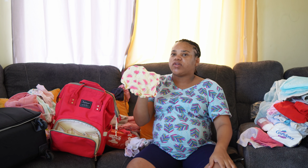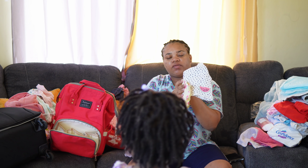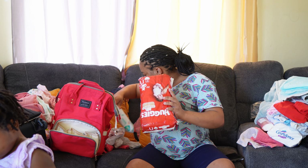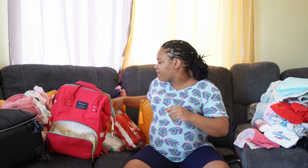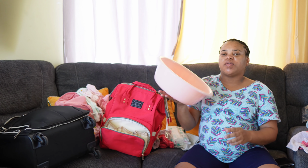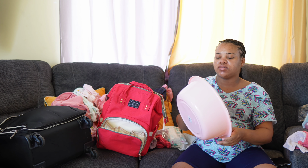And here I have a nice shorts right here. They're smelling so nice, guys, because I washed them. So they're smelling really good. So here's a nice going home outfit for baby. Very nice. Also, I have diapers, which is very important. And wipes as well. So these are all the stuff that I have for a baby. Okay, guys, so this is the basin that I have, and I will be the one who will be using it, you know, to tidy.